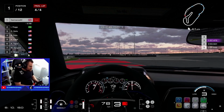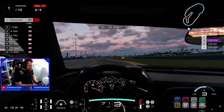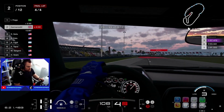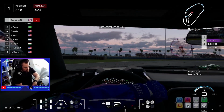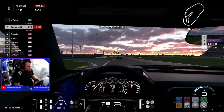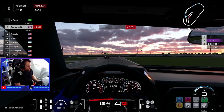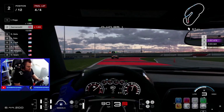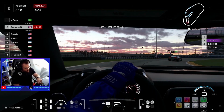He's coming up the inside of us there. Leaving room, I think he's there. Get the power out of the corner though. Oh, hello. Oh, hello. Where are you going? What the hell? Don't know what happened there. Starting to get a bit feisty, this car. It's almost like the rear tyres have gone.